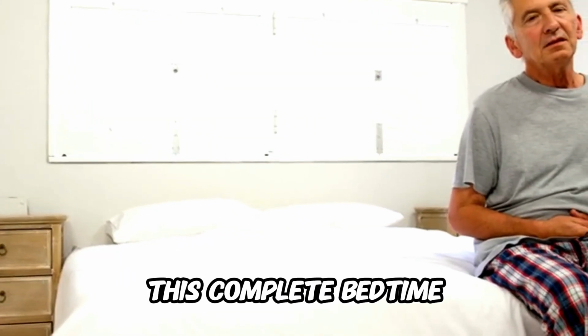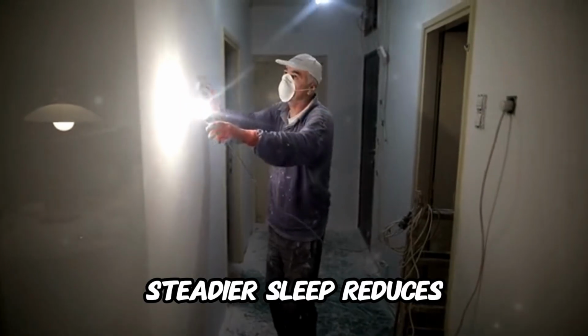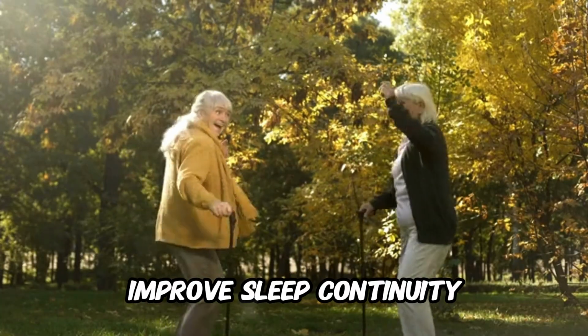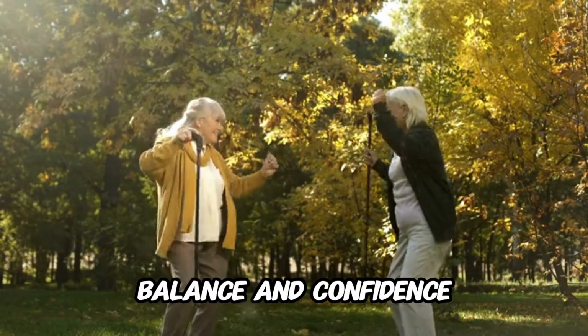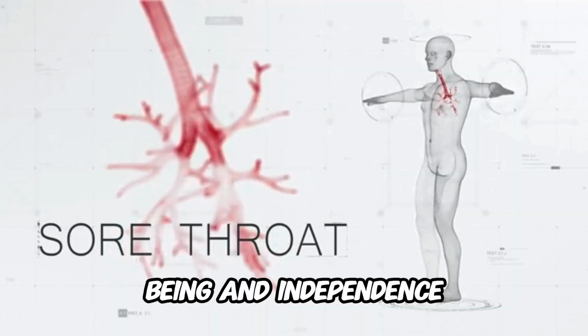The benefits of this complete bedtime routine are practical and tangible for older adults. Steadier sleep reduces nighttime trips to the bathroom, lowering the risk of falls in the dark. Improved sleep continuity enhances daytime energy, balance, and confidence. Consistent improvements in leg circulation and nervous system relaxation impact overall well-being and independence.